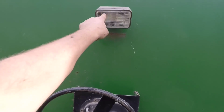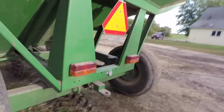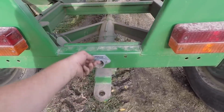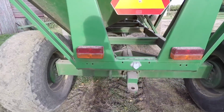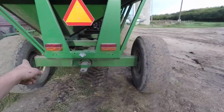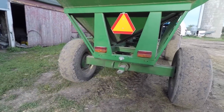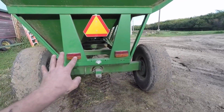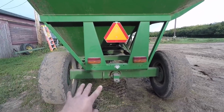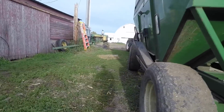This light works. This unload light works. So now everything is good to go. It's even got a hitch back here too, another plug-in, if you ever pull 2 wagons, if we get another wagon kind of like this. But yeah, the brake lights work, the right and left blinkers work, the hazards work. The only thing that doesn't work is the tractor lights and the tail lights. That's the only thing that doesn't work, but I guess as long as the flashers work.